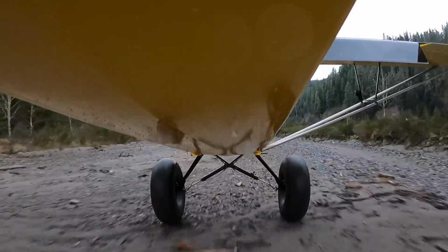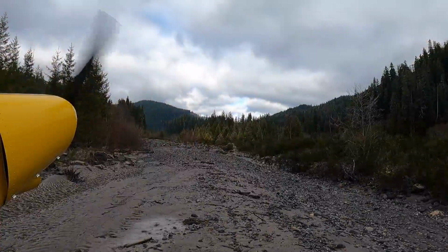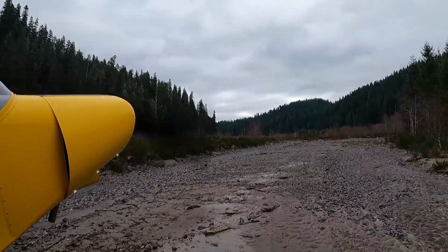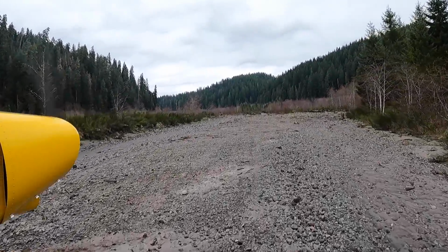I've landed this one before. I actually landed it a couple weeks ago in another video. It has a nice sandy section. It's still a little rougher than it actually looks, but it's a nice little section to land.